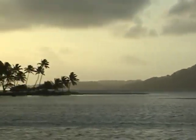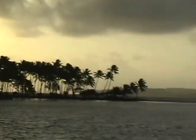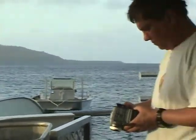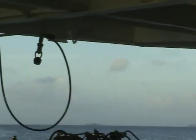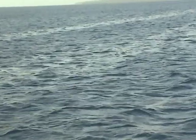Okay, this is the first day in Truk. See the sunrise over here. Truk Lagoon. Bananas hanging up. And I think we're going out there today. Looks like there's something going on here. Okay, here we are heading out to our first site.